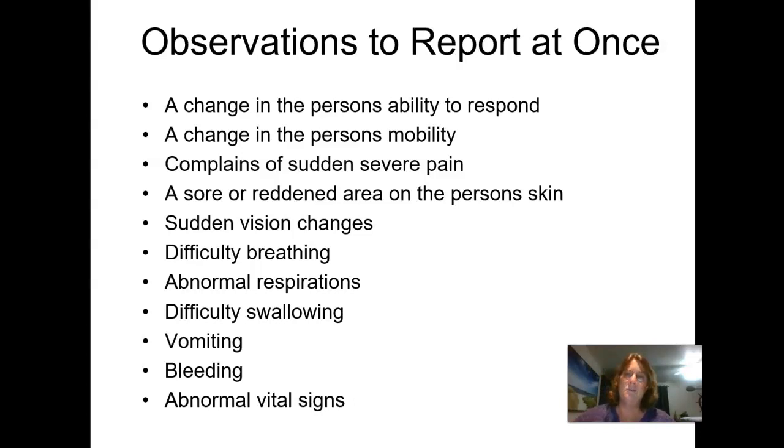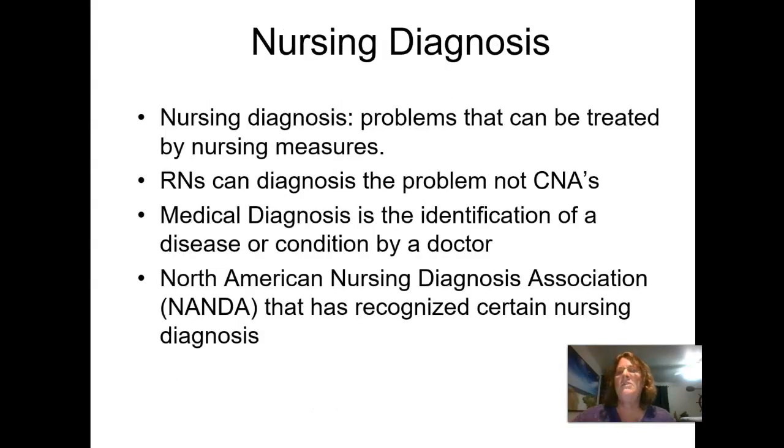But when you see something going wrong with the resident, something's different than how it was before, they're not behaving the way they did before, we always need to make sure we get it reported as soon as possible to the nurse. So the nurse does the assessment, and then they're going to develop a nursing diagnosis. It's problems that can be treated with nursing measures. This is not the same as the medical diagnosis that the doctor did. The RNs can diagnose the problems, not the CNA.